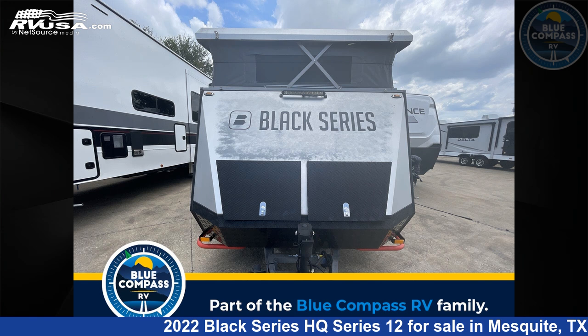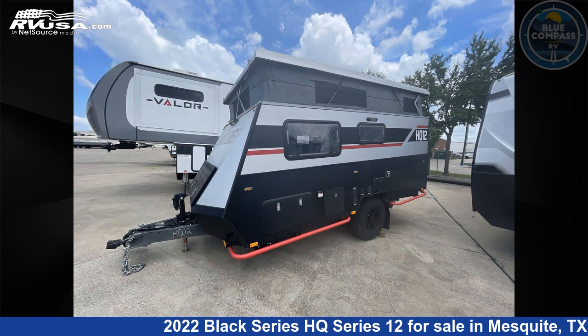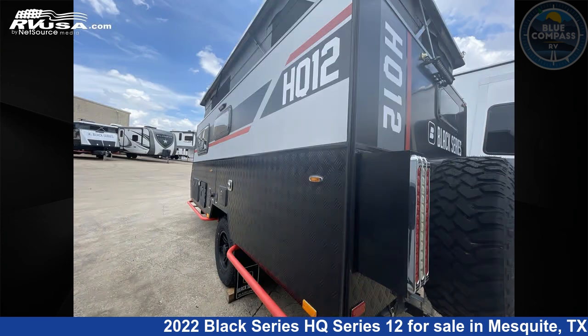This 2022 Black Series HQ Series 12 is a travel trailer RV. It is located in Mesquite, Texas, 75150 and is offered for sale by Blue Compass RV Dallas.